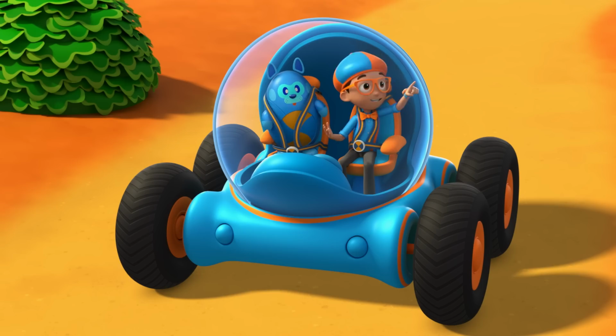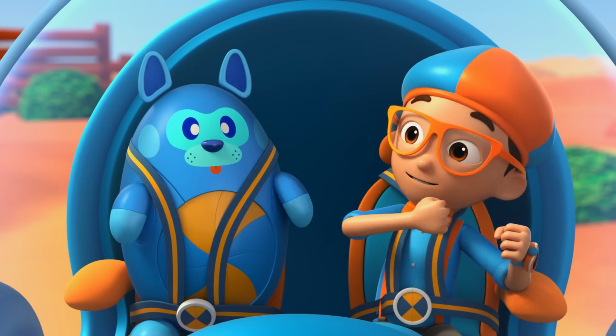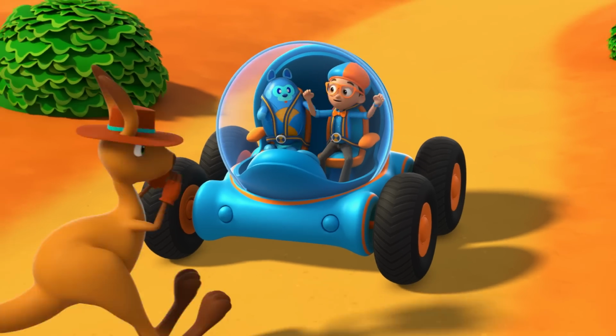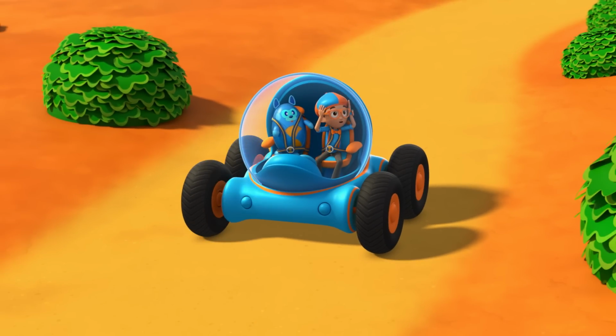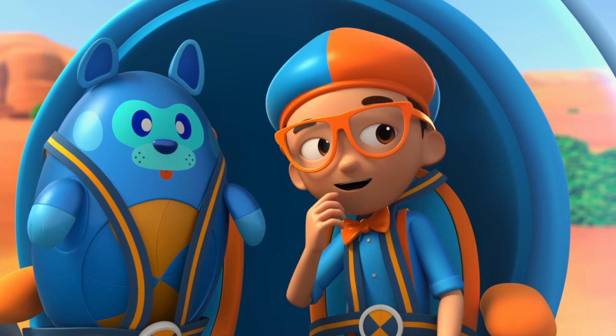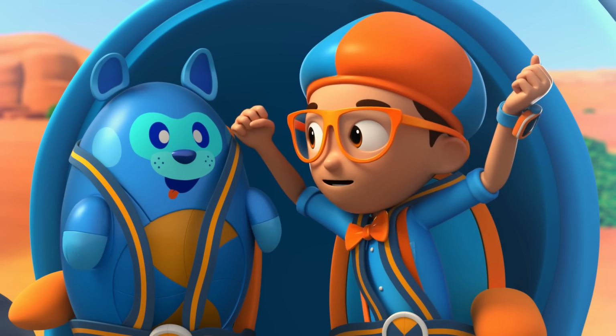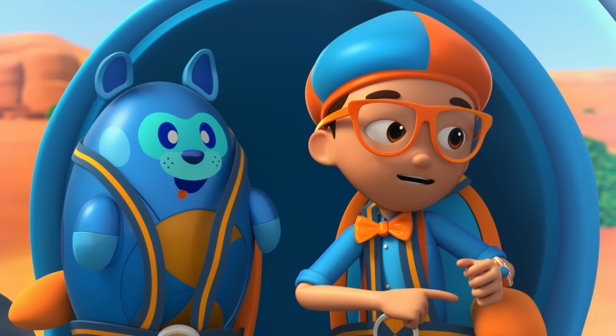You're right, Debo. This is a kangaroo crossing. And we're in Australia. So, I guess you never know when a kangaroo might... Whoa! Bounce in! Wow! What a spectacular jump! I wonder, how high can a kangaroo jump? Great idea! We'll go ask that kangaroo!